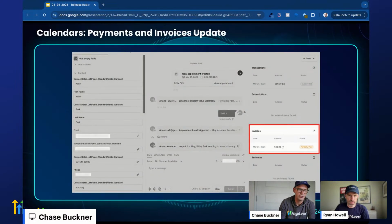Next up, Calendar's got another update. We have payment and invoice updates inside of Calendars. Yes. So Calendars now supports invoice creation for partial payments. So that's kind of the big ticket item here. So if you want to collect a deposit or a partial payment right off of the calendar, you can now do that and it'll create an invoice for that.